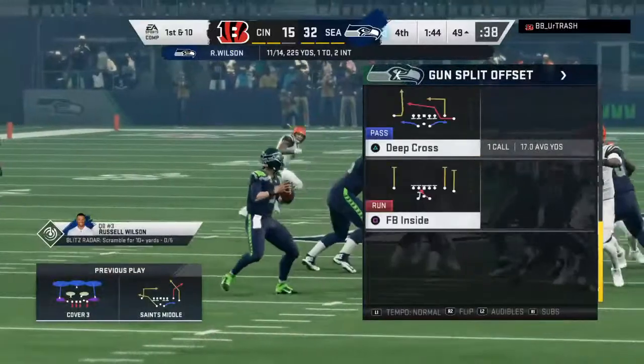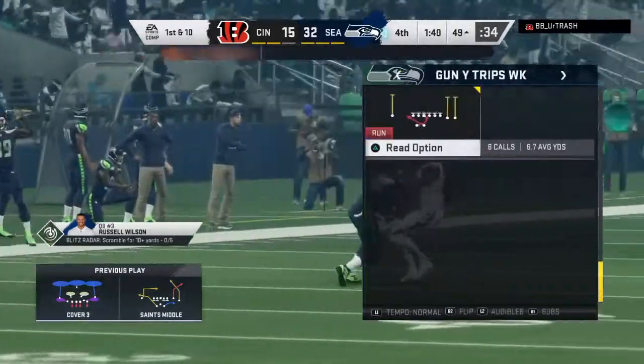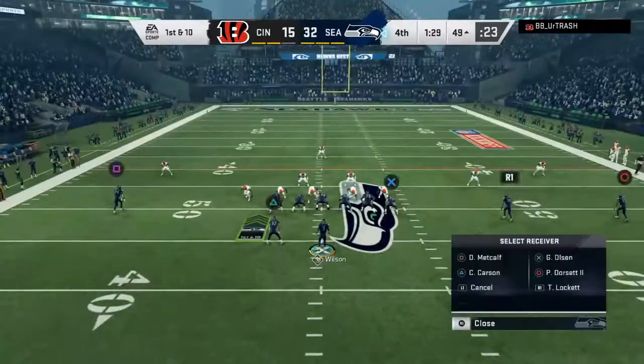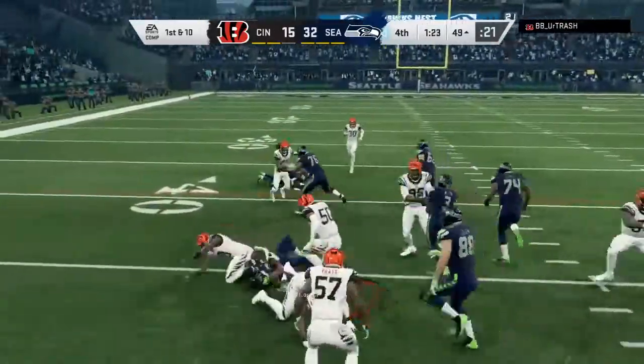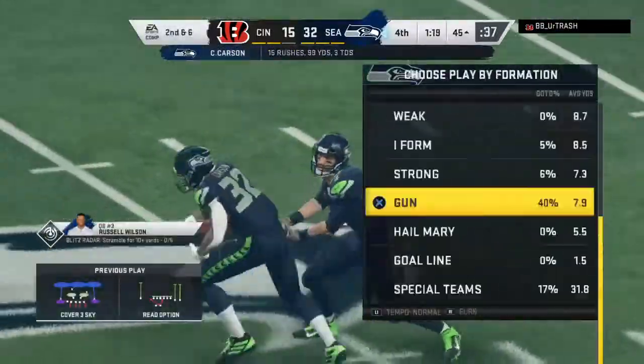And he'll be taken down, but not before he gets into enemy territory. 11 yards there and a first down for Seattle. And not totally home free yet, but it's looking good as they come up 1st and 10. They'll run it now out of the gun. It's a pickup of 4, and it'll bring up 2nd down.